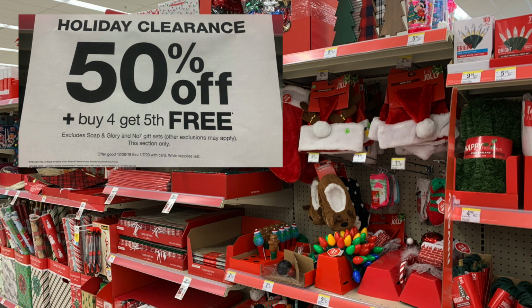Stuff like boxes, bows, and gift wrap, that stuff never moves very quickly. So even if you show up when it's 80% off, you'll probably find a good amount of gift wrap, paper, bows, bags, that sort of stuff. It's like the last thing to be moved.